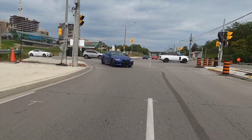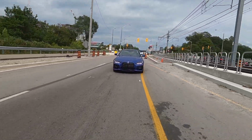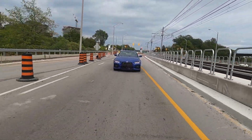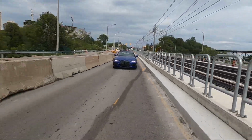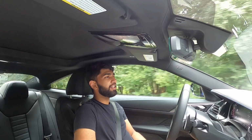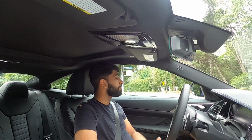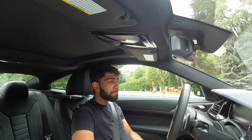that. All right, we're gonna floor it one more time here in sport mode. I mean, honestly speaking, it could be better, but I'm excited to try the M440i to see how that picks up in comparison to this. But still pretty good.